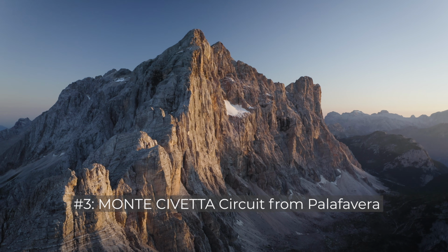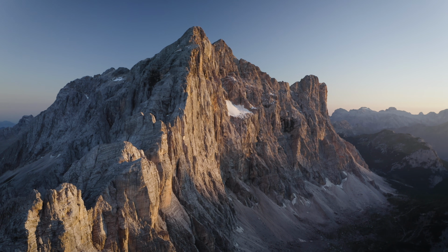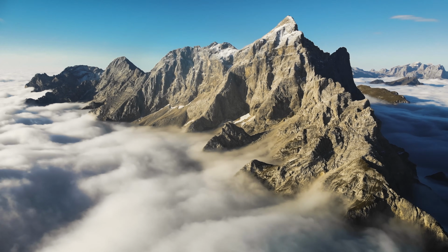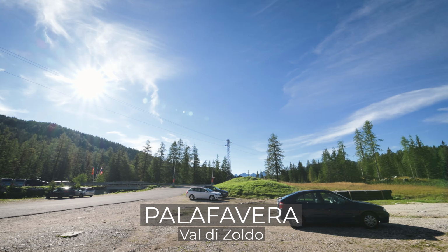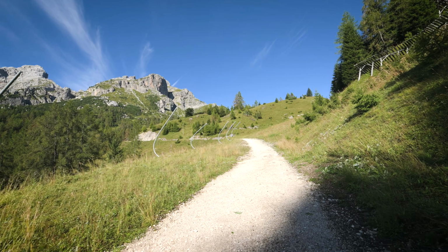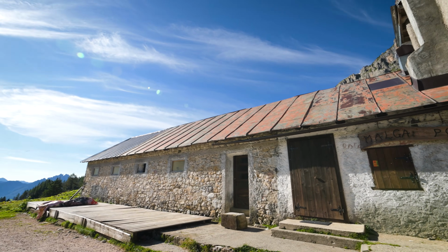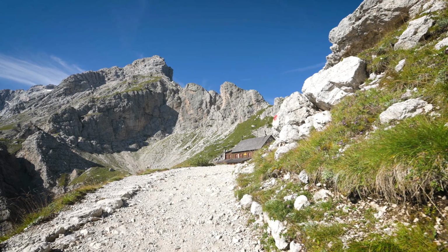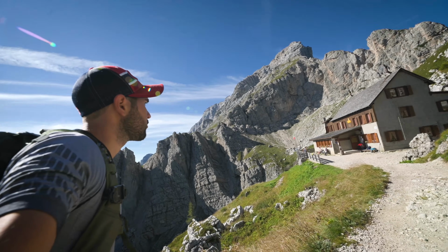The goal of this round trip is to hike all around one of the most iconic mountains in the Dolomites, Monte Civetta. It's not only one of the highest, but it's also one of the most massive. The starting point is from Palafavera, at the end of the beautiful Val di Zoldo. From here, you will start hiking on a gravel road in the forest that will take you to Malga Pioda. This is where the actual trail begins.